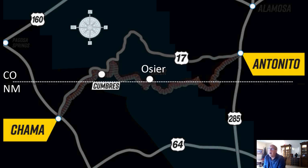Along here, there are some interesting things. The Cumbres Pass, towards the end of the trip, over in this vicinity somewhere, the Cumbres station is marked there on that white dot, is 10,015 feet in altitude. That's the highest operating railroad pass in the United States, interestingly enough.